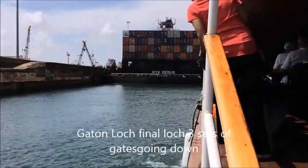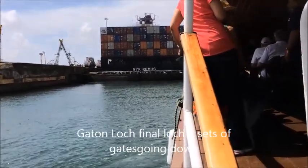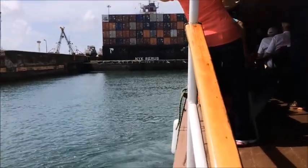Ladies, please step back a little bit. Front end, please step back. 24 inches of space total once they're in the lock. 24 inches, 2 feet.